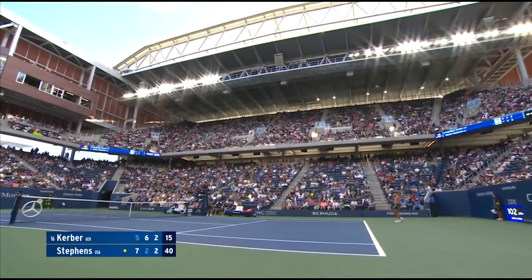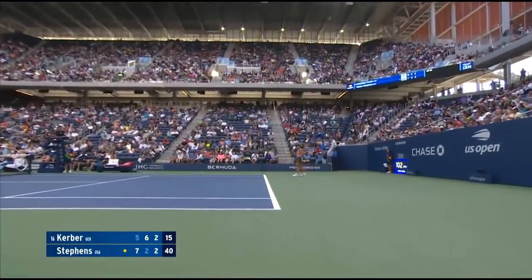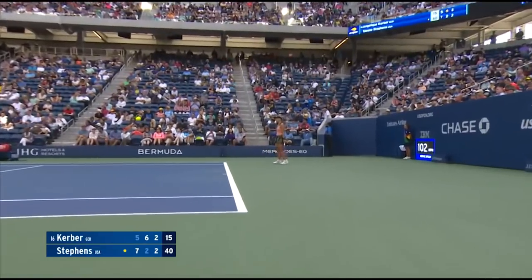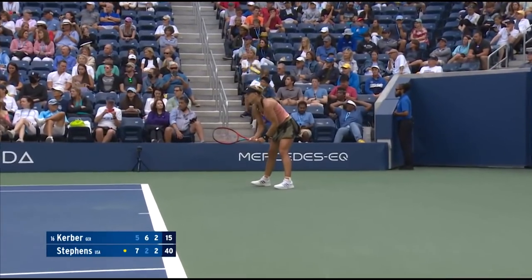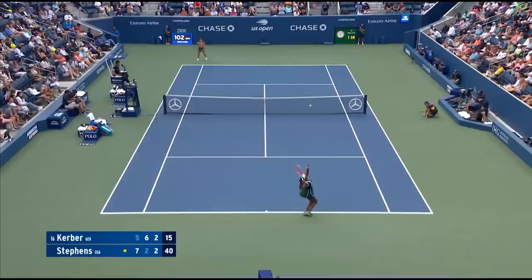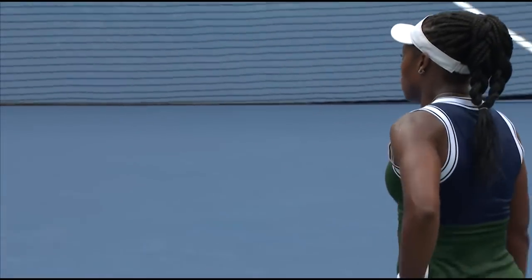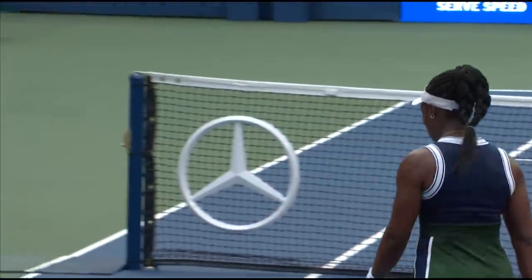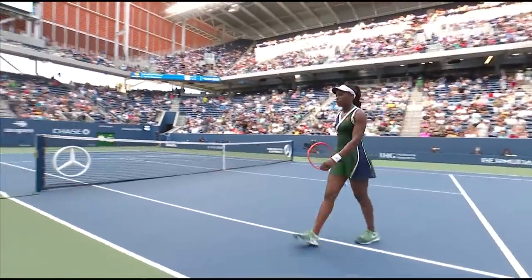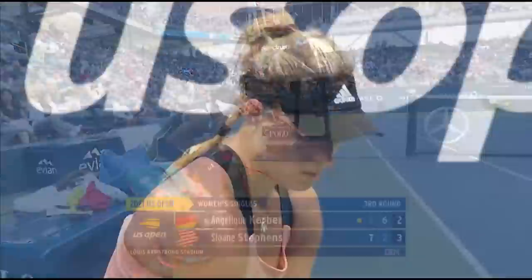The third point dropped on serve by the American in this third and final set. Swift hold for Sloane Stevens. Stevens leads. Races ahead. It's a slender lead she holds in this third set. 3-2.